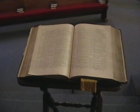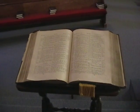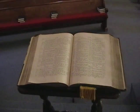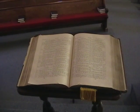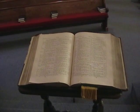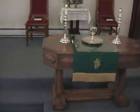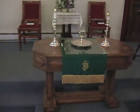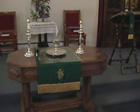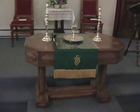That was used by the congregation prior to even the building of the church. It was printed in 1857 and is the King James Version, which was about the only version back then. It was made from local soft Tahoe pine and is interesting from a historic point of view, but I'm not too sure what its present-day value might be.